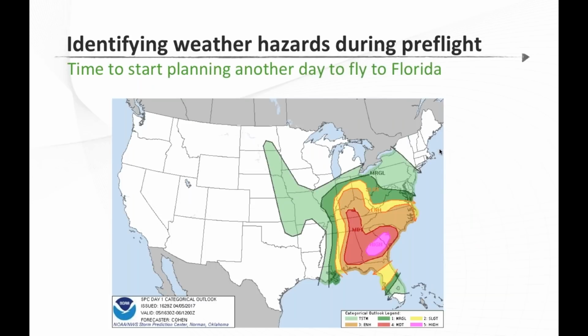area. So here's a screenshot. I took this last year. This is right before Sun and Fun. And you can see in that high area there, the pinkish color, a color you don't see used very often. But this system actually brought a pretty good tornado outbreak across southern Georgia. But let's say you're looking at this a day in advance, and you see a weather forecast like this, probably a pretty good indication you're not going to be making a flight from Kentucky to Florida.